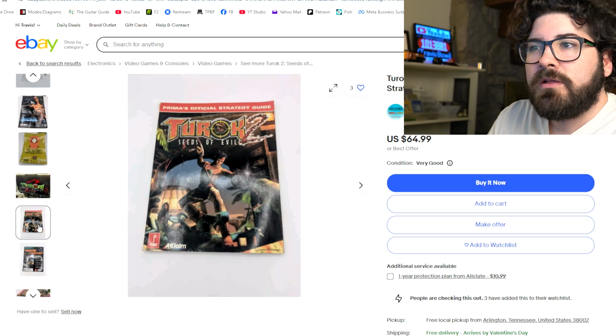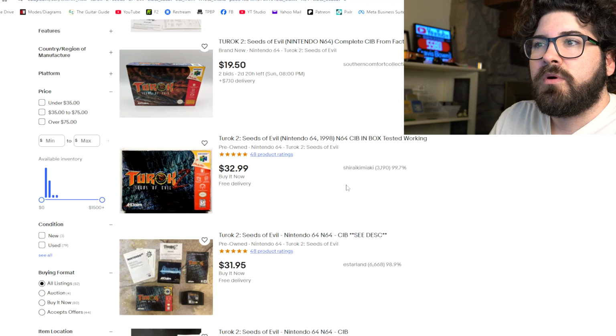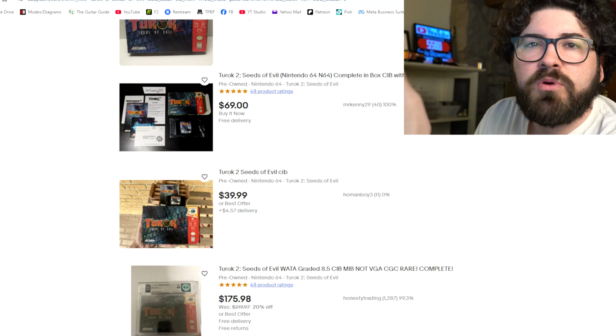So naturally, that's the one I'd like to get if I could. But this isn't a bad deal, I don't guess. It's got everything plus the strategy guide. That's a nice little bundle right there. Somebody I'm sure would love to jump on that. It's really not that desirable. I just want it because it's one of the few games that I really played a lot when I was a kid. I've been browsing here on eBay.